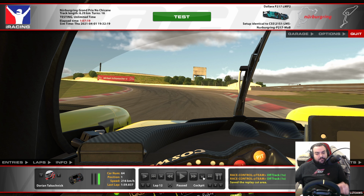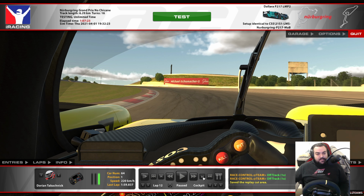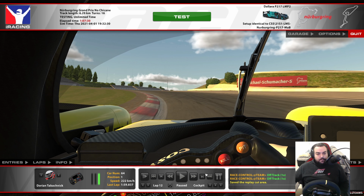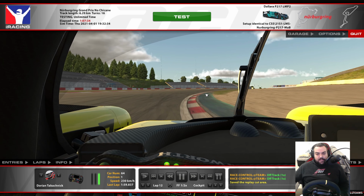And now I'm going to start to turn in very smooth, very slow. There's tons of downforce. You don't have to be abrupt. You don't have to be scared that the car will understeer. It will not. And we're through. Taking it to the outside.